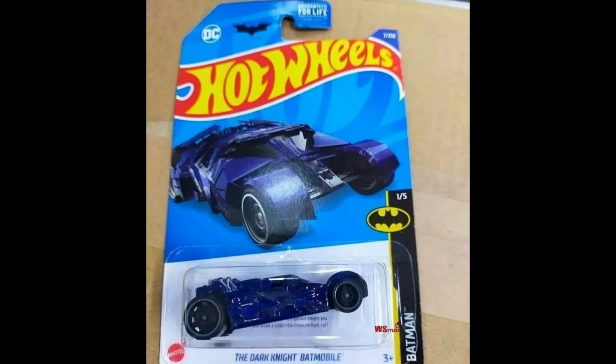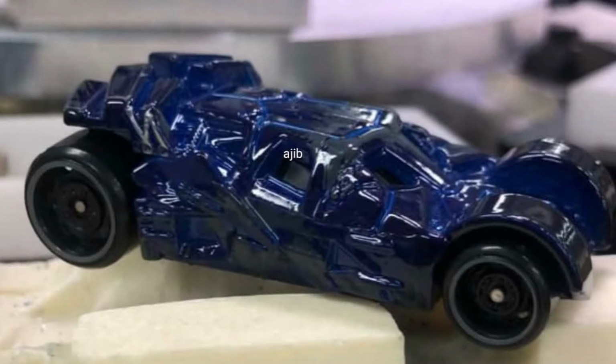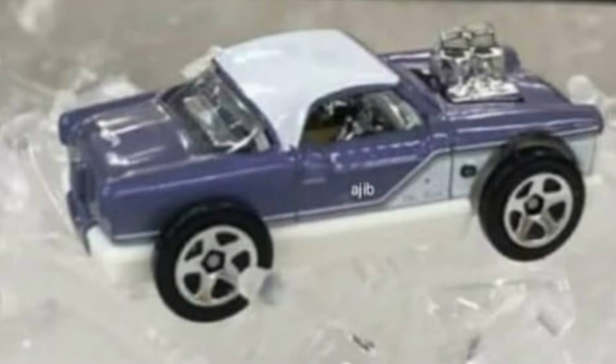The regular treasure hunt of the 2022 Mix A case is a Dark Knight Batmobile. A recolor of Nash, coming soon to mainline.